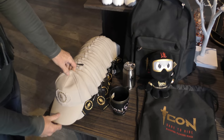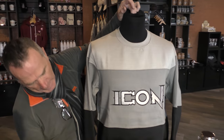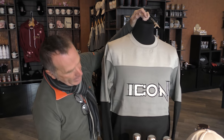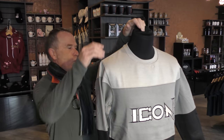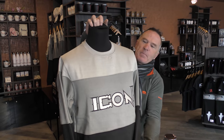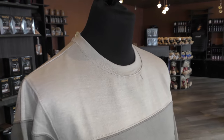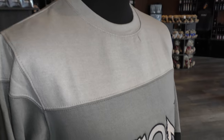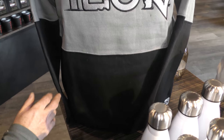Definitely. This is our new sweatshirt. It doesn't have a hood on it, but that's okay because we've got lots of hoodies. Three colours, contrasting. Very pale to dark, almost black at the bottom. Again, unisex, it can fit anybody. Anybody will be attracted to it.